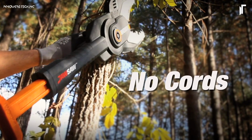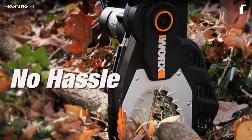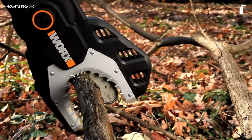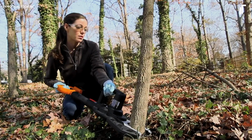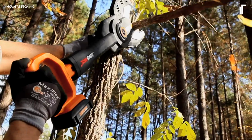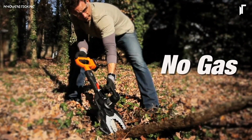Equipped with auto-tensioning technology, it ensures the chain remains at peak performance, while the automatic oiler keeps the blade well lubricated for smooth cuts. The protective housing enables safe use even on the ground, providing added security during operation. Lightweight and efficient, it's the ultimate tool for convenient outdoor tasks that require both precision and power.